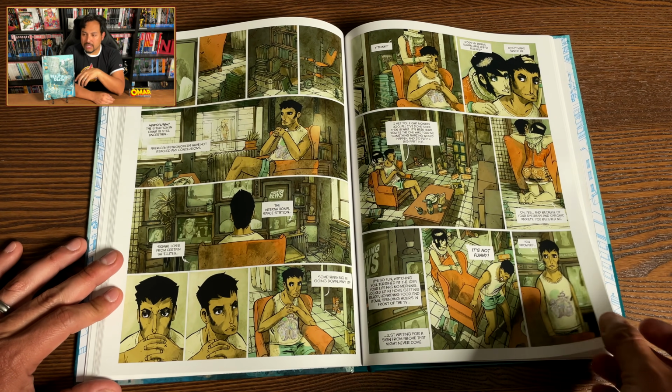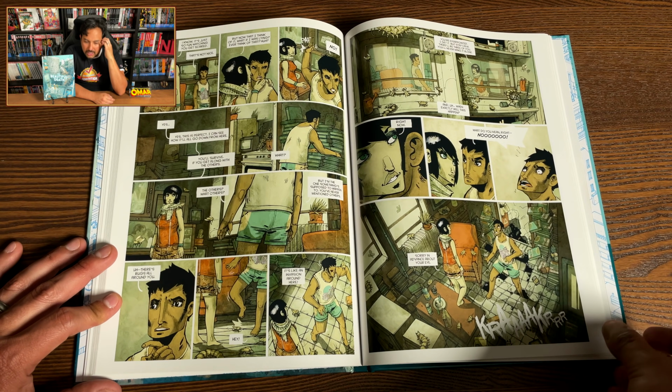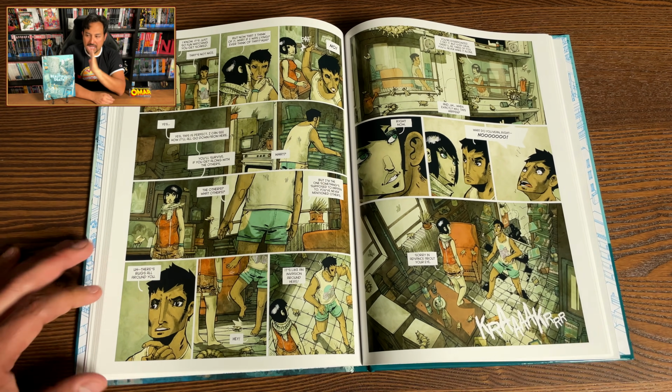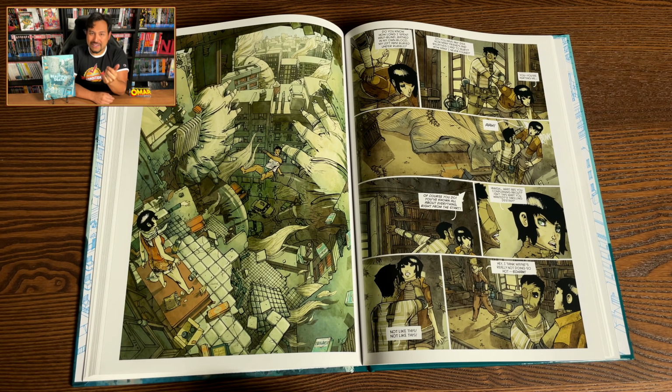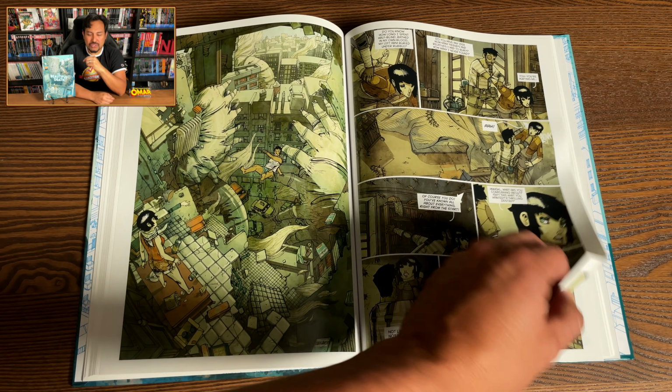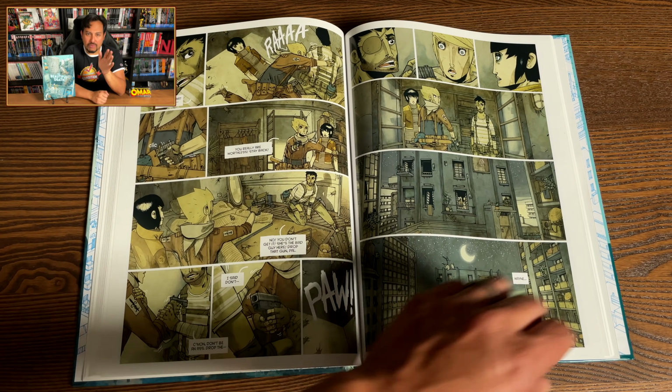What I really enjoyed about this was the relationship between the characters and how they interact with each other. And you can't take anything for granted. Any of these characters could turn on you, and that's what I like about it. But also the fact that there's really no black and white. There's this gray area with all these characters.